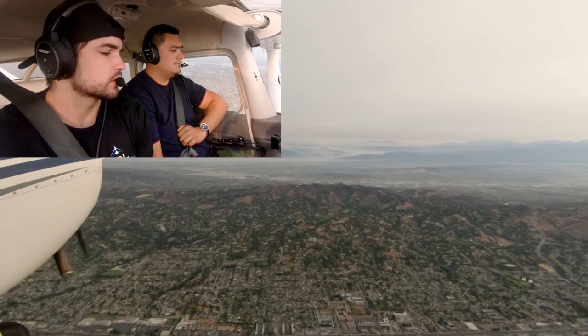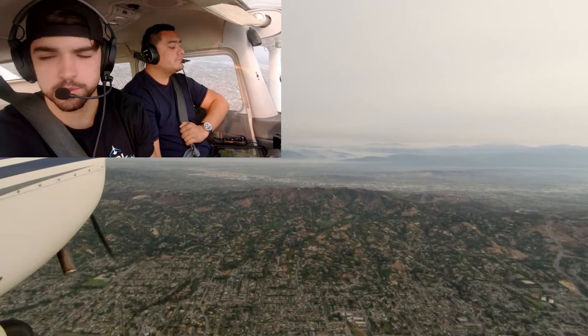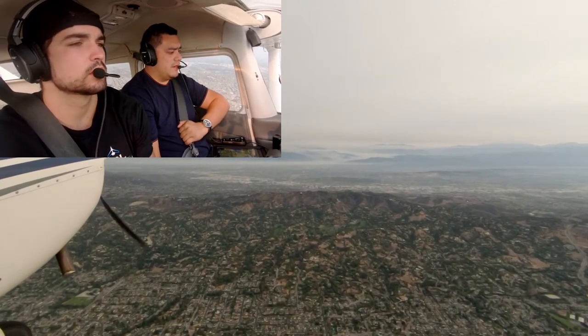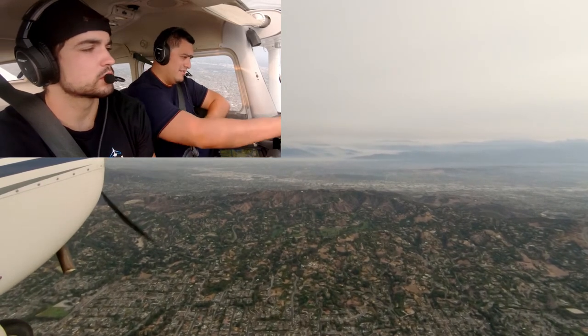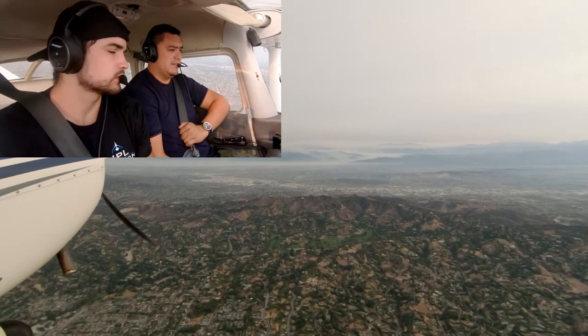Engine settings, so like 1900 and around 100 knots for steep turns. And this plane typically around 90 knots for your steep turns. Right, 90, yeah, it's a little bit less power in this engine. 50 degrees of bank, in between the 30 and the 60, and a little bit more, so about 50 degrees. And you're going to see the difference.